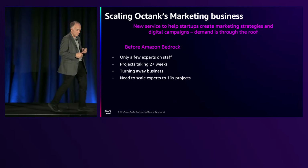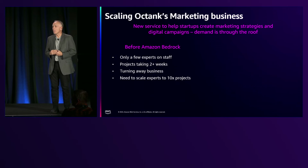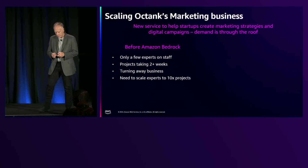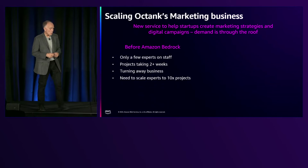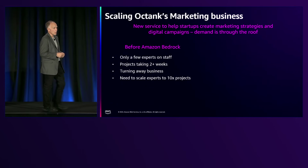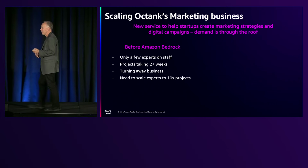There's a problem. We've only got a few experts on staff. They're amazing. That's why everyone loves this service. But now we're getting so much business that there's no way we're going to scale that. We're having to turn away business. This is not a good thing. We need to scale to 10x somehow.